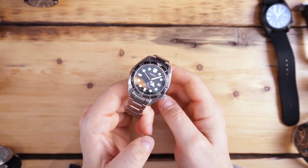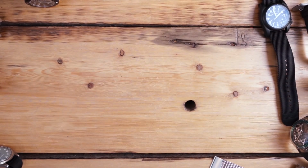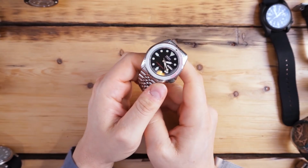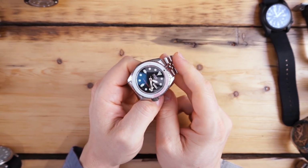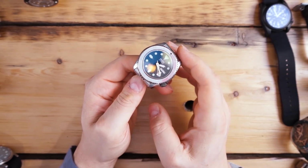Now, I collect both styles of watch. I have affordable watches in my collection. In fact, that's a majority of what my collection is. And then I have higher end watches, higher end dive watches and other types of watches. And the quality, there is a noticeable difference between the two.